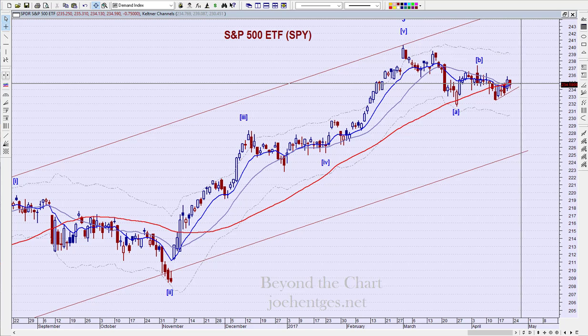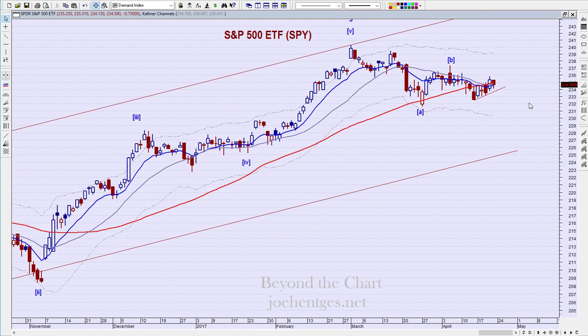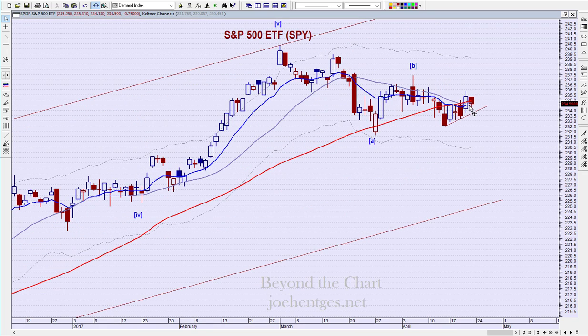All right, let's start off here with the SPY on a daily. You can see it was up 75 cents on Friday, a little inside up candle. But when you look at this, the short-term trend is still to the downside. The 10 exponential, which is the blue line, is still below that 21 simple, still trending down.